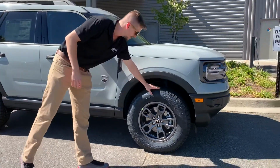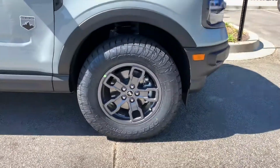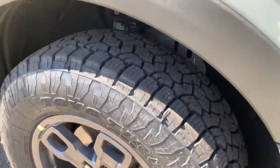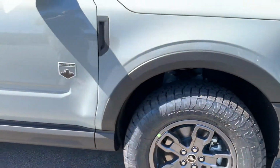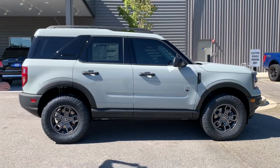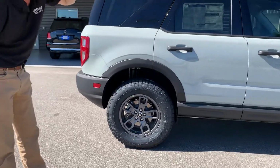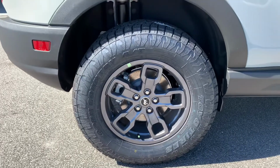Now we have some nicer, some upgraded Toyo Open Country all-terrain tires here. Those are going to be great for this Bronco Sport because it is an all-the-time four-wheel drive vehicle. Now, your wheels are also Bronco Sport specific, super nice kind of finished gray, and those are 17-inch wheels we're checking out on the side there.